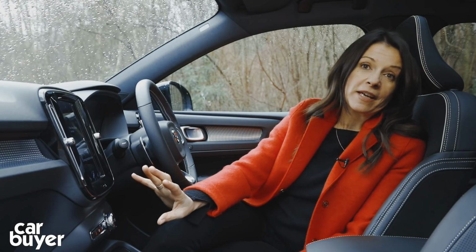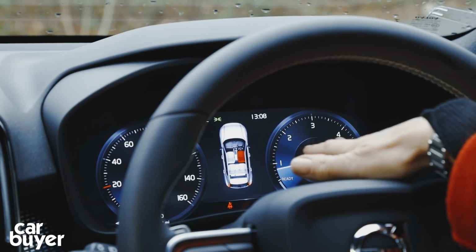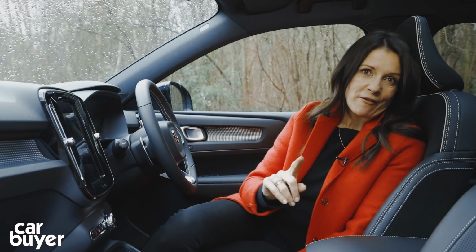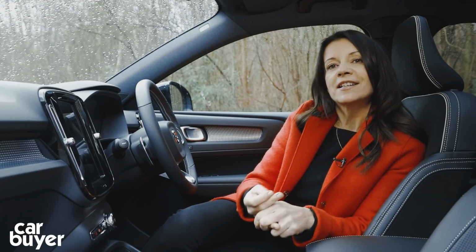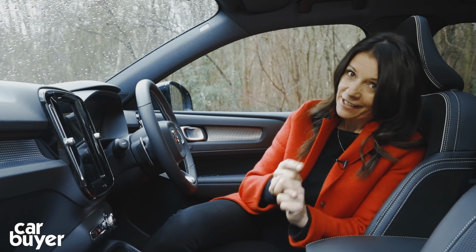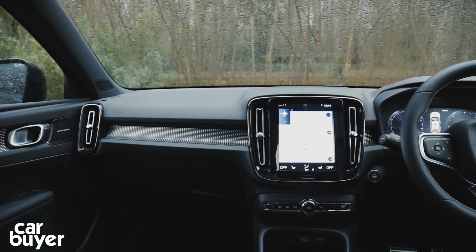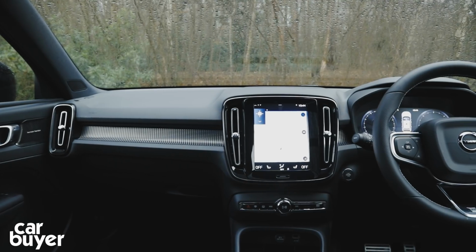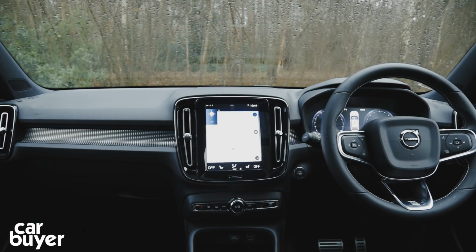And another plus for me on the XC40 is that these digital dials are fitted right across the range. But one thing to bear in mind is that Android Auto and Apple CarPlay do come as standard on this first edition model. In other models, you're going to have to pay £300 for them. There are 3 core trim levels, each one with a Pro model with extra kit, and there's a limited run first edition like our car.